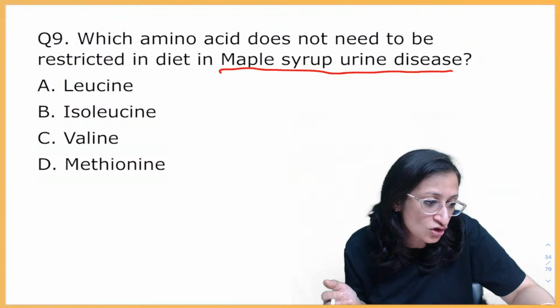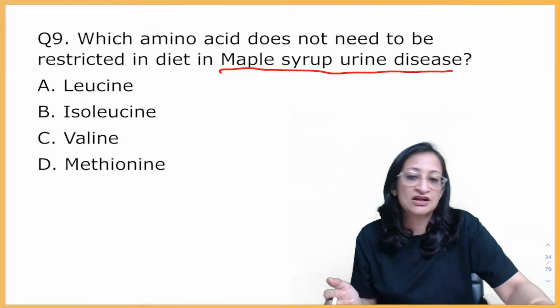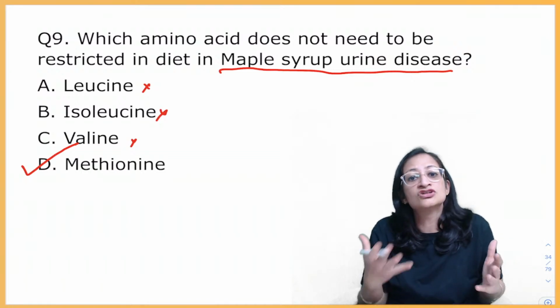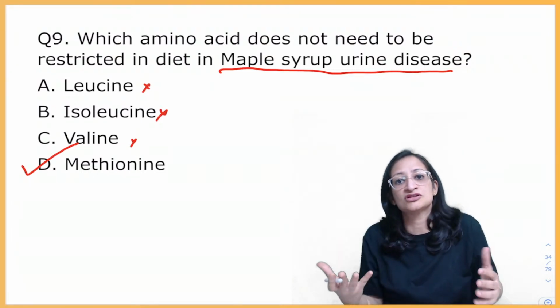Very good. Almost all of you are right. Prithvi, Nigar, Abdullah, Priyanshi, Neha, Aditi, Swati, Vikrant, Satrupa, very good. So methionine is the correct answer because there is a problem in the metabolism. Leucine, isoleucine, valine are accumulating in the body, so we have to restrict them in diet. But methionine we need not restrict in maple syrup urine disease.